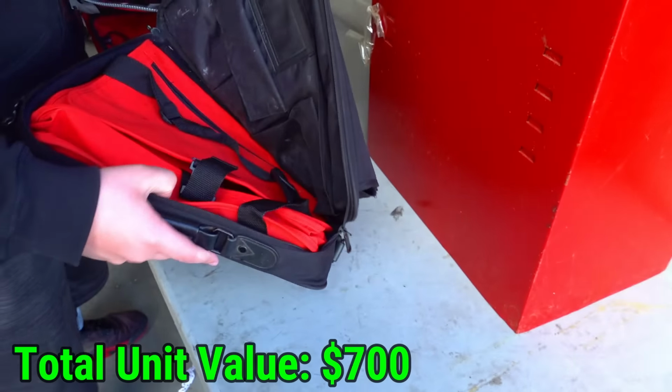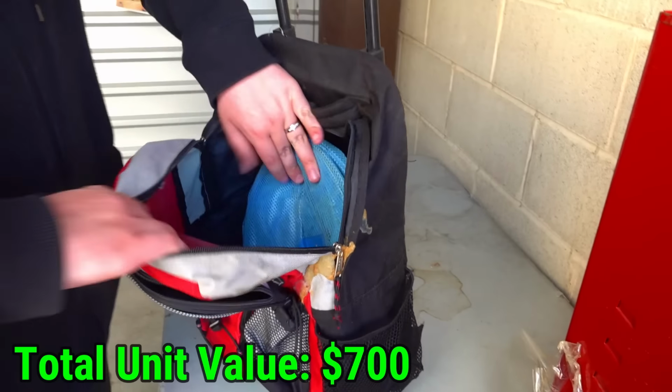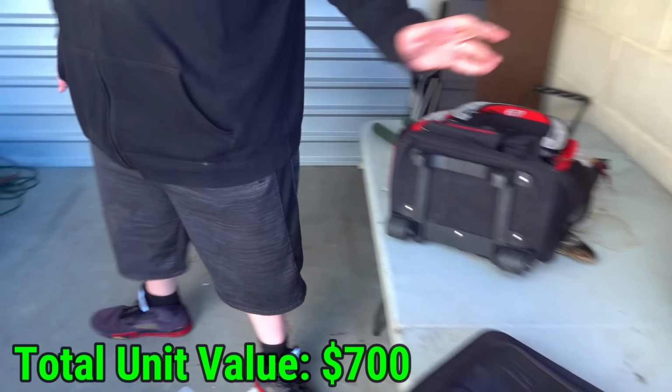This is a laptop case, but unfortunately no laptop inside. Anything else? No, just random. What is that blue thing? It's just like one of those hampers. Oh. So, just got that there.